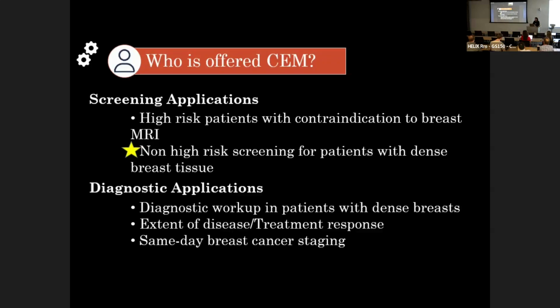And then the diagnostic application. Some groups were incorporating CM right into the diagnostic workflow, meaning you have a patient with dense breast tissue, you call them back for an asymmetry or an architectural distortion, and when they come back with dense tissue, they're immediately doing a CM exam instead of the regular mammogram. The convenient part is that a CM is billed as a diagnostic mammogram, so the patient's getting more for the same cost, right? These practices performing CM right away for every diagnostic recall with dense breast also had much higher volume. And then most groups are using it for extent of disease or treatment response.